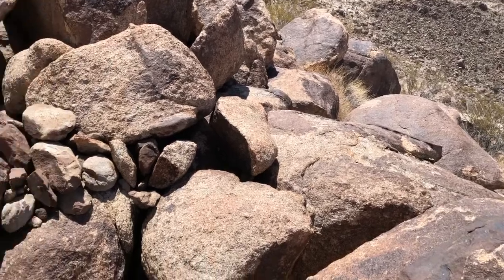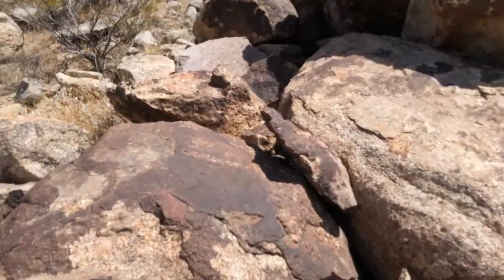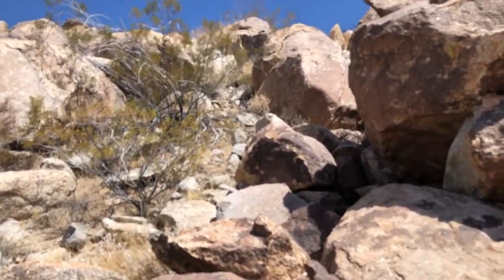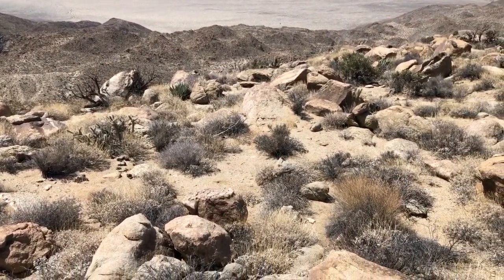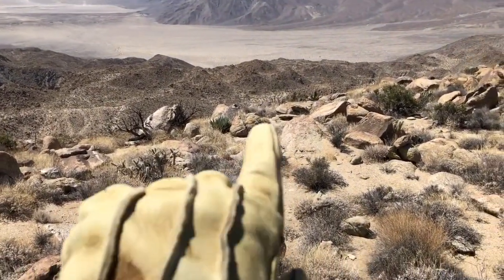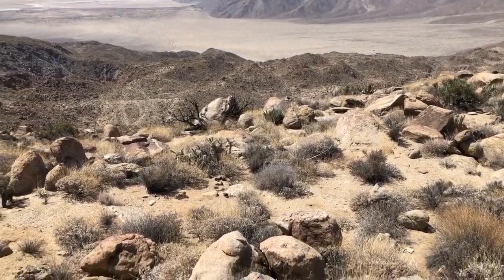There's a good amount of rock scrambling at this point. Nothing too difficult. I think I'm near the top of this ridge. You just have to watch your step, watch your hand placements. I made it to the top of the ridge. I can just barely see the canyon that I came up over there. That is Coyote Mountain, and my car is parked right at the base.